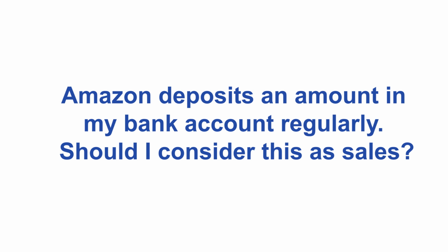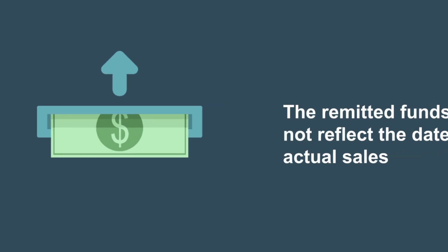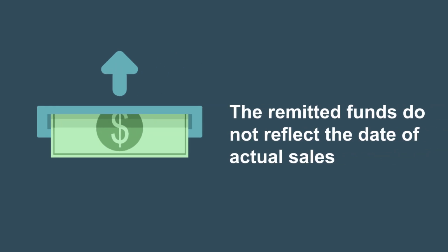Amazon deposits an amount in my bank account regularly. Should I consider this as sales? No, you shouldn't. It's a common mistake of Amazon sellers to record these bank deposits as revenues. While these cash deposits include store sales, they are net of fees charged by the e-commerce platform. Moreover, the remitted funds do not reflect the date of actual sales. Avoid using these as a gauge of your profitability.